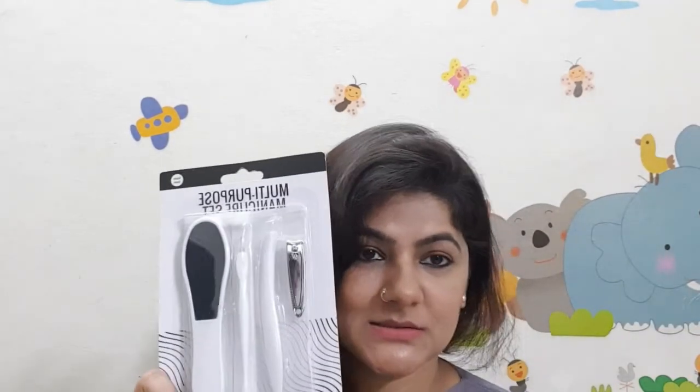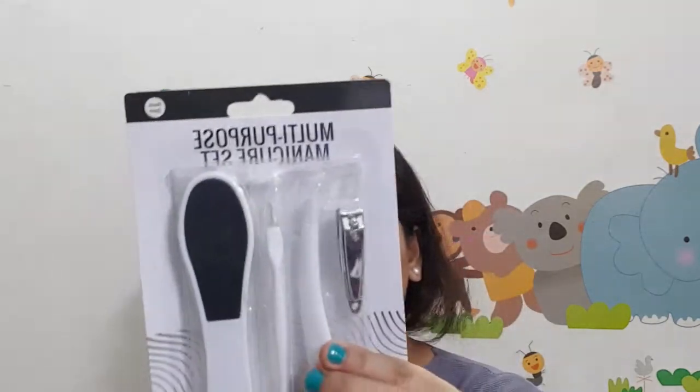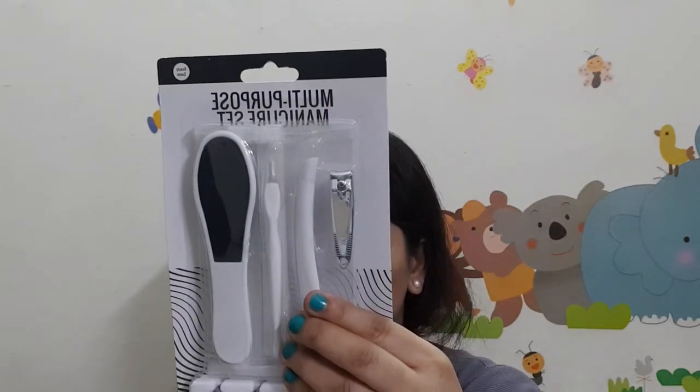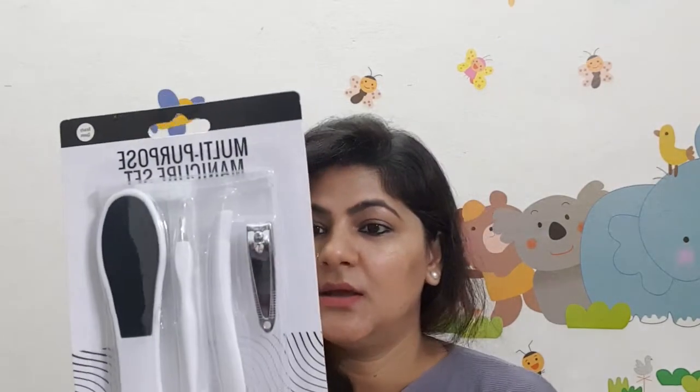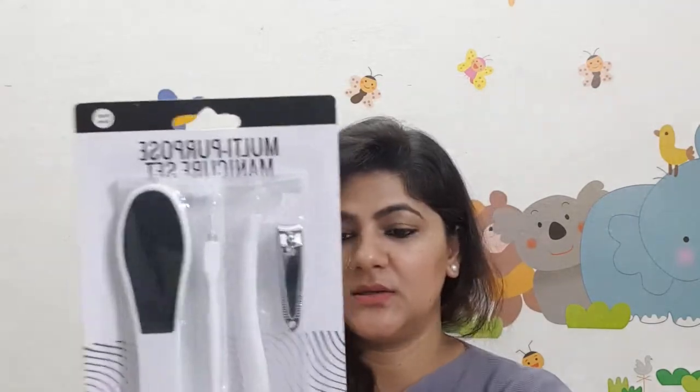And the last thing was the impulse purchase. This is a pedicure kit. It has a nail clipper, a foot filer, very important, a cuticle cutter, and a cleaner kind of thing. I'll tell you what it is, a nail cleaner. So these four items, and this toe separator is also there. This is at the price of 250, and there was no discount on it. Yeah, this is indeed important, but provided we use it.